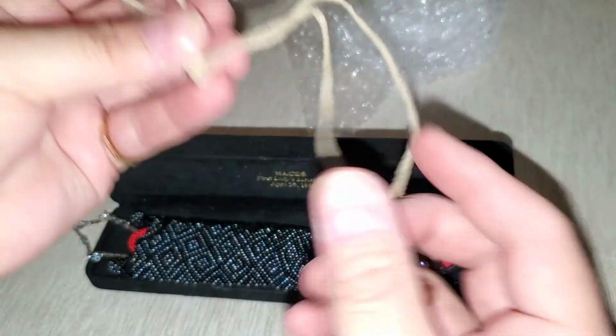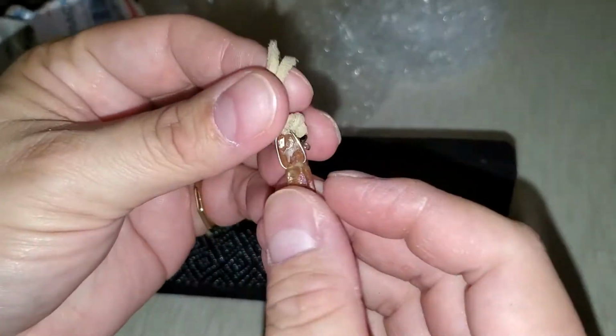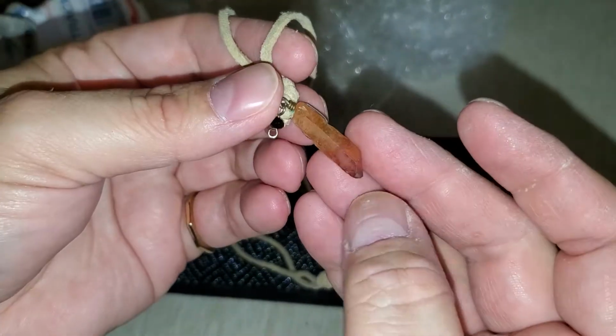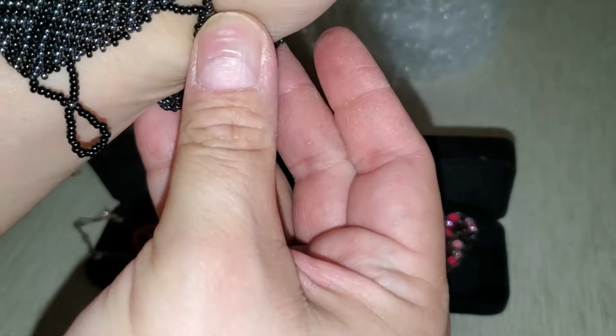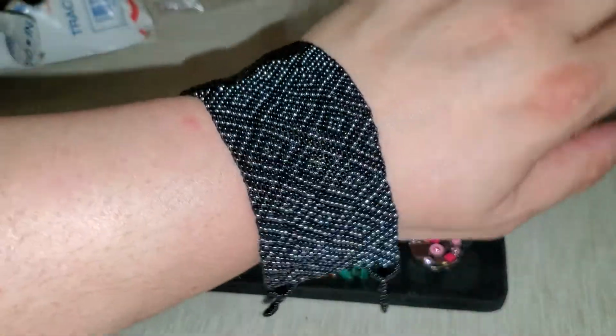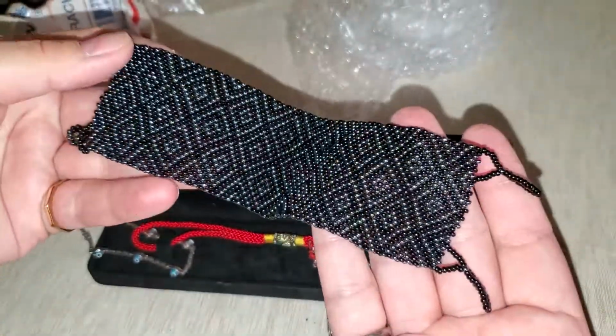We got this, maybe leather or some material, pendant, crystal. I'll hang it on my bedpost. I hang jewelry on my bedpost, you know, make it nice. One of the nice bracelets. Kind of fits. Maybe you stretch it out a little bit. And then I'll give it to my mom. Beautiful. Handmade bracelet.